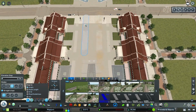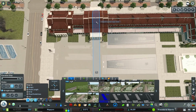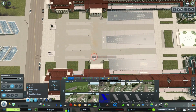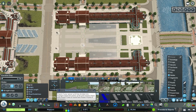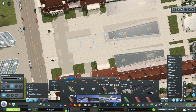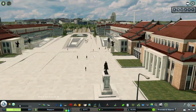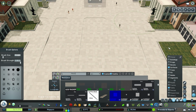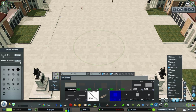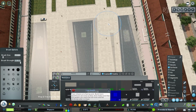But I elevated that pathway. If you're familiar with this concrete pedestrian asset, I've been using this for quite a while now, and they have to be elevated so that they would not have clipping issues. And I just filled it all in with this decal, and everything looks gorgeous. But since I've elevated it, there's a little bit of a thing going on with shadows, so I just added a concrete surface on top of it so that it would all look smooth and gorgeous.